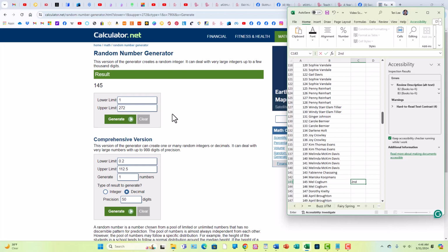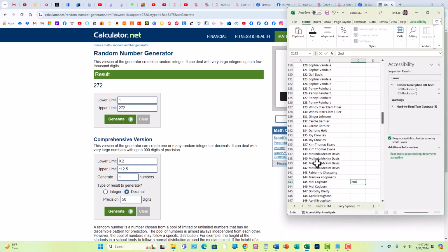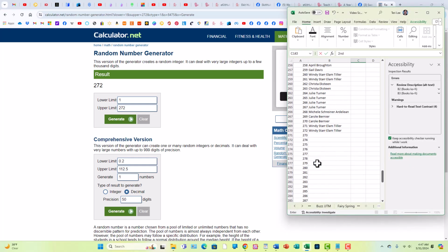And first place prize is 3 Junk Journal tutorial kits, and you can split it up or do it all from one shop. And the winner of the 3 Junk Journal kits is number 272. That's going to be our very last person. Who is that? Wendy Star Ellen Tiller. Congratulations, Wendy, because I'm not going to try to say that long name once again. So you've won the first place prize. Congratulations on that. I don't think I can highlight it when it's all short like this. Okay, I'll highlight them later.